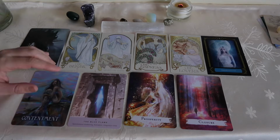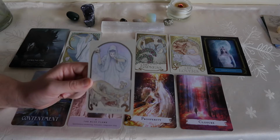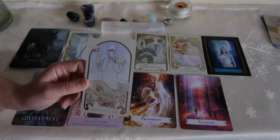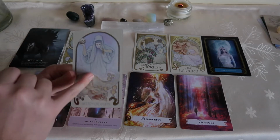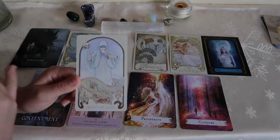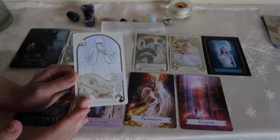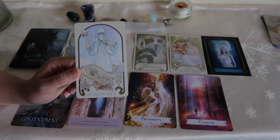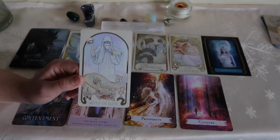Then you have the Seven of Cups, and with the Seven of Cups, I feel like this card can be quite a dreamy card, because this feels like it could be a scene from a dream. You've got this person taking a mask off. You've got, God knows what it is actually meant to be, some sort of lizard creature. But I feel like you're quite dreamy. You think about the future a lot. You're quite positive.